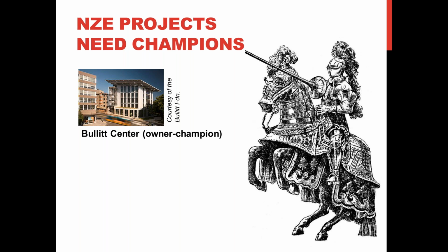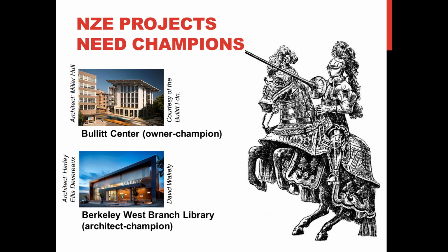The owner kept them to task, and that was cited by the design team as being very helpful in the process. In other cases, architects might make the decision to be that champion. One example is the Berkeley West Branch Library, where the city of Berkeley was planning in a few years to require its buildings to be net zero energy, and this architecture firm, Harley Ellis Devereux, went for the interview after having done some studies and said, we think we can make this building net zero energy now. And so they were awarded the project.